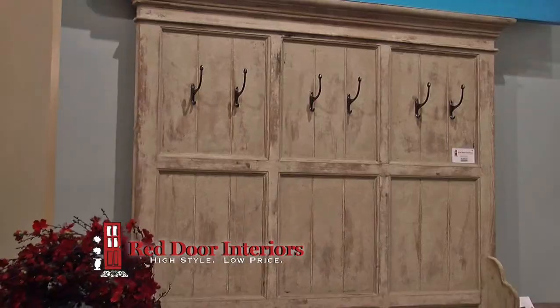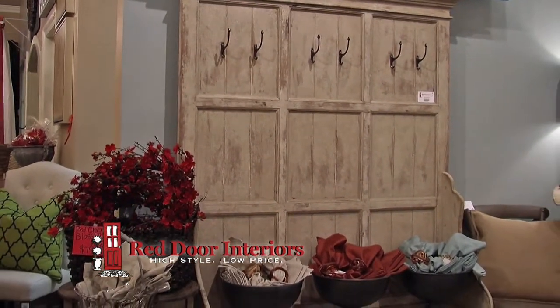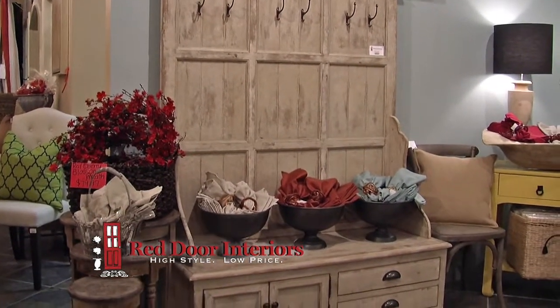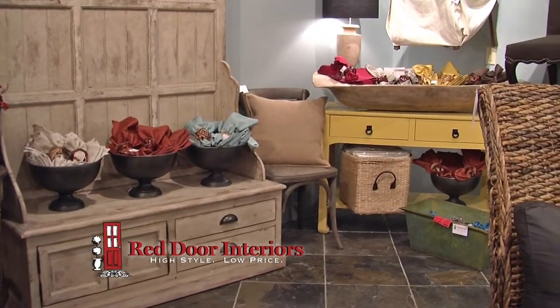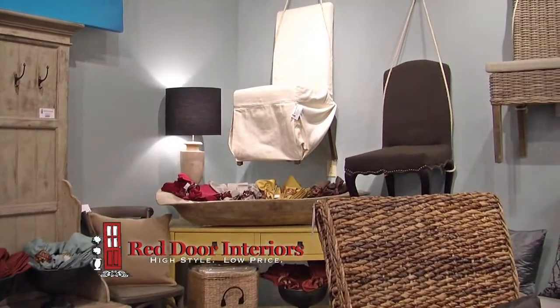How often do you have people come in and say, I want to live here? Don't make me leave. Very often. And the most common thing that I tell people is walk around several times because you're not going to be able to get it all in one round. You could walk around this store five times and see something different every time. And that's the way we like to keep it. Keep it interesting and always have a little nook or cranny that you didn't expect.